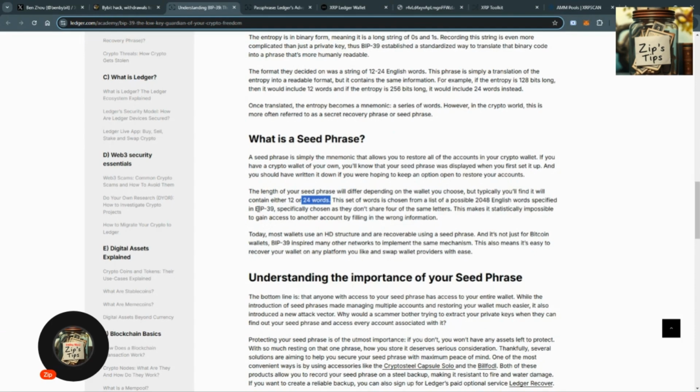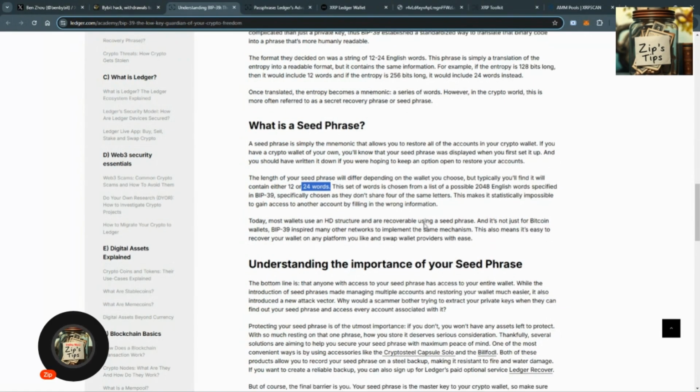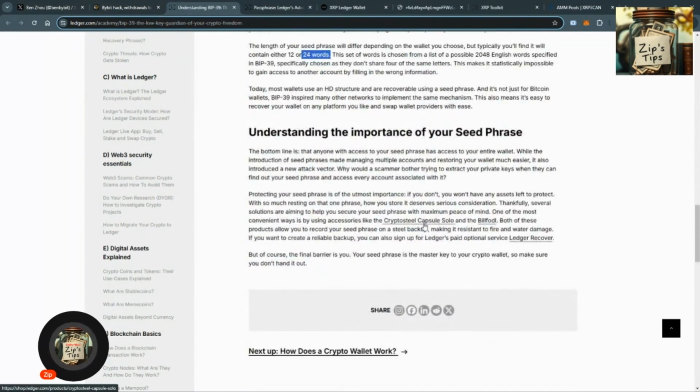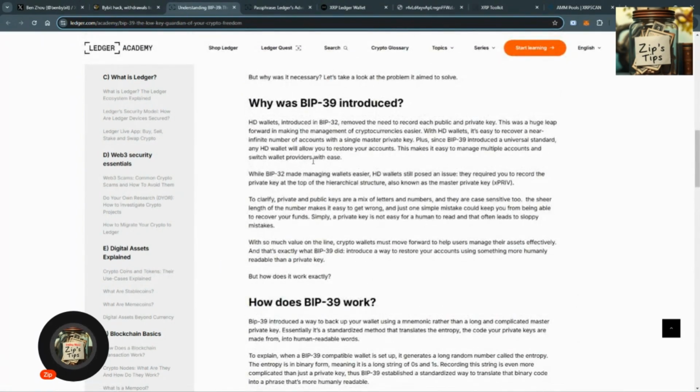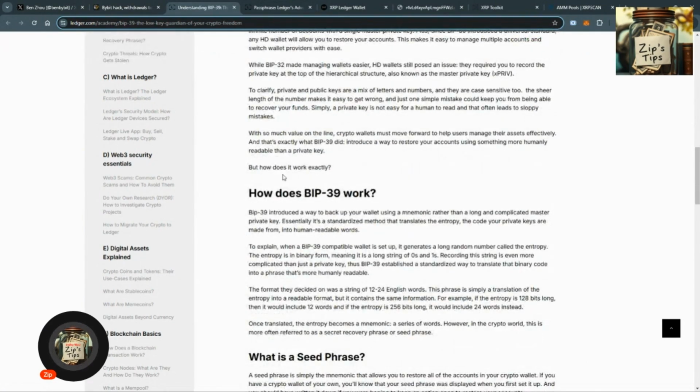BIP39 compliance or protocol, and it's a list of possible English words, 2,048 English words that are specified, and they randomize those, and that's how you get your seed phrases. High level, very high level, ladies and gentlemen. I'm not going to go down into technology and bore you. It doesn't really matter for the extent of this.